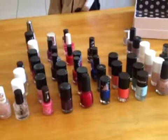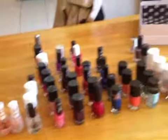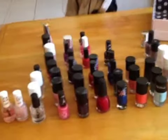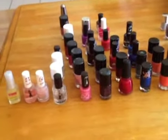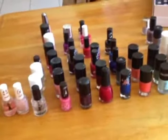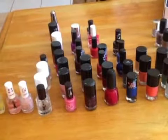Hi guys, today's video is going to be my nail polish collection. I've taken them all out and I just have them lined up here on the table, just kind of in order of colour. And I counted them all up and I have 60 nail polishes, which I think is excessive for me. And a lot of these I've never used before. So I'm just going to quickly go through them.